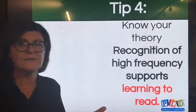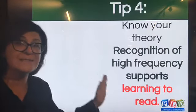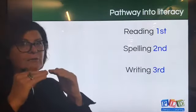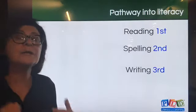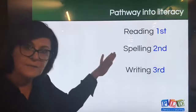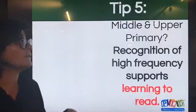You can use them in your spelling process, but actually sight words were set up to assist early reading. Now, if your sight word process is not just for early reading, it is for spelling and also writing, you need to know that children will learn to master the recognition of those words first before the spelling of those words and before they transition into writing. That is the typical pathway.